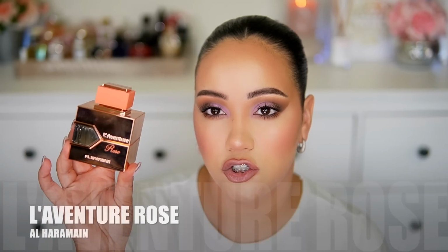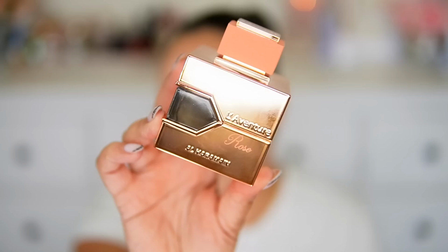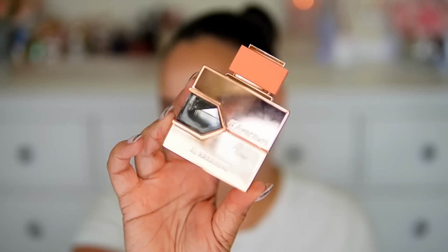This is L'Aventure Rose. I recently reviewed this for you guys. It's a beautiful rosy musky fragrance, but I did recently also get Montale Roses Musk. And those two are definitely dupes for each other. Now that I have both of them here with me, I can definitely say that if you want a dupe for Roses Musk from Montale, this is definitely it. And this is L'Aventure Rose. It smells just like it.